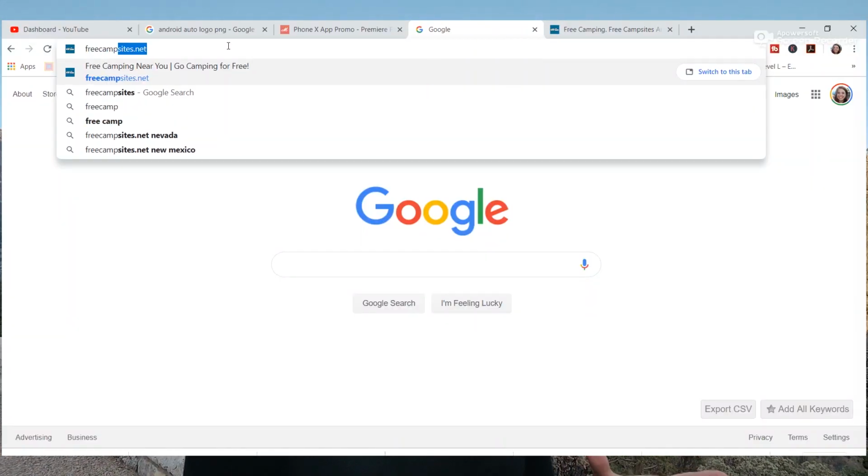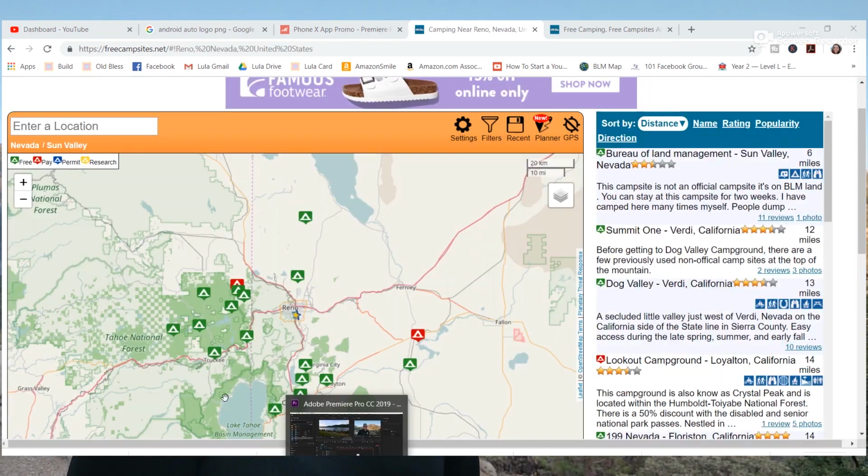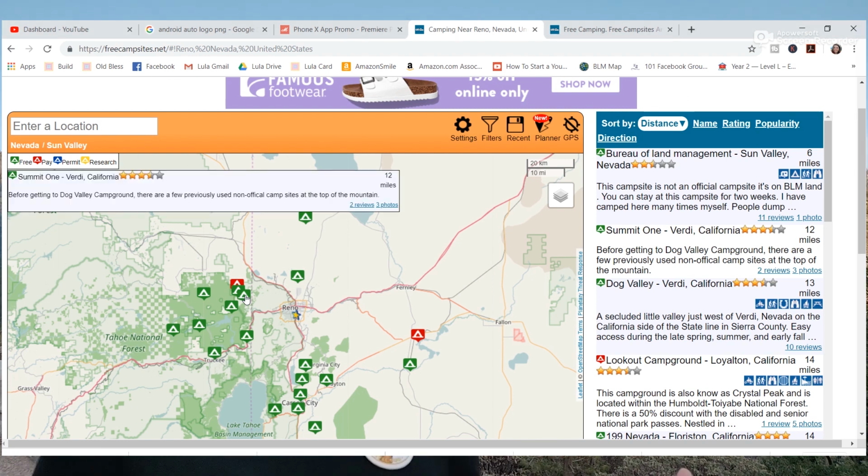When we are RVing, I usually plan where we're going to stay, and there's several different things that I use. A couple of them are websites and a couple of them are apps. The first website I always check is freecampsites.net. That one will tell me any place that we can park our rig for free, and it's usually dry camping.